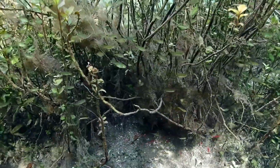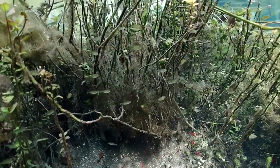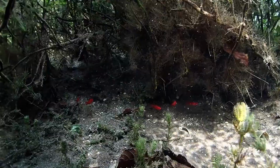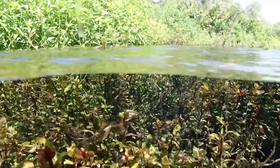Stands of Ludwigia peruviana, with their reddish foliage, rise to the surface, while fishes dance through and around their thick woody stems. Among the furry tangle of roots, the bright blood-red forms of Hyphessobrycon bumble and flit about, foraging low over the substrate.